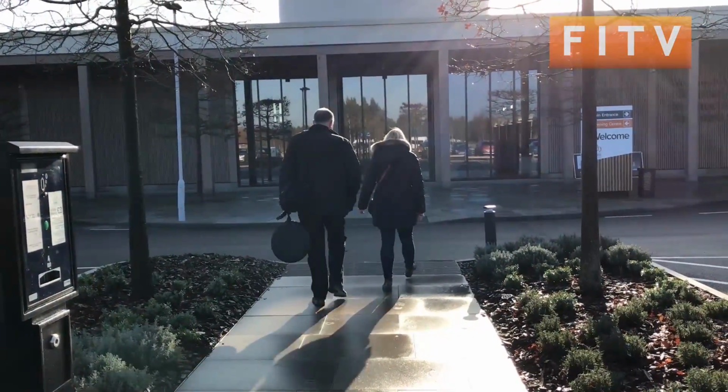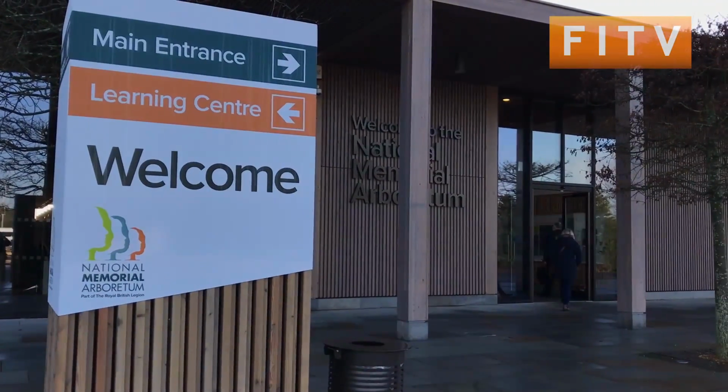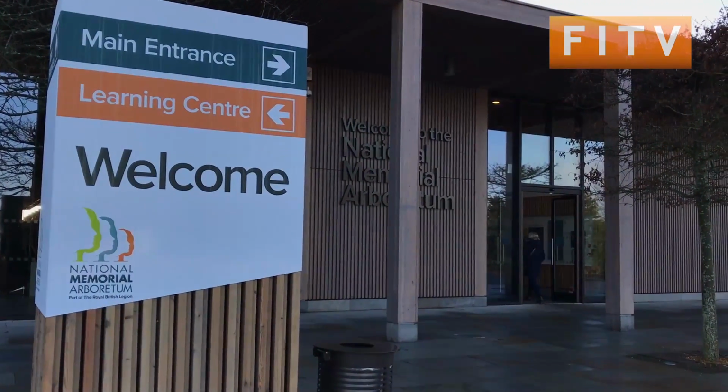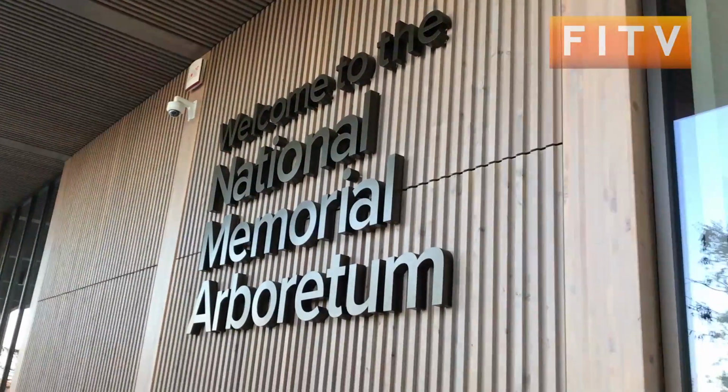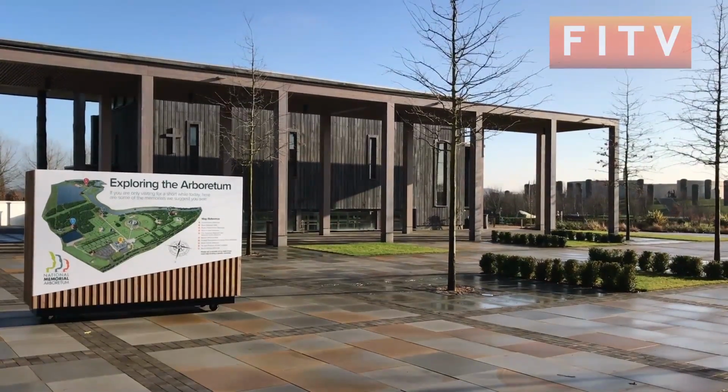Nestled in the heart of Staffordshire, amid 150 acres of beautiful trees and shrubs, lies a place of peace and tranquility. The National Memorial Arboretum was first thought up in the late 1980s as a living tribute to servicemen and women.